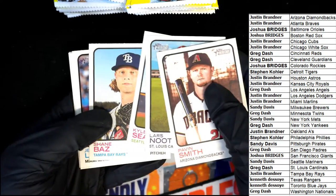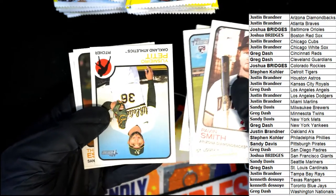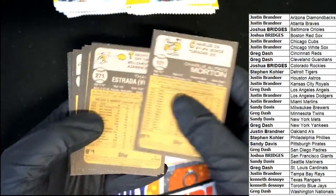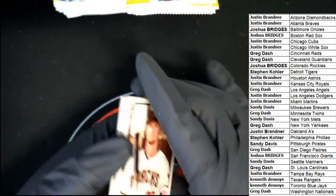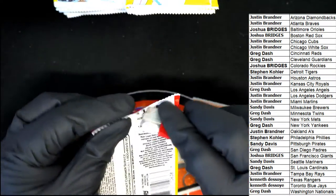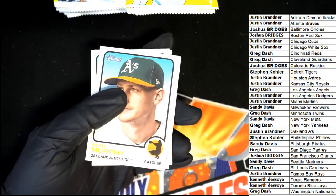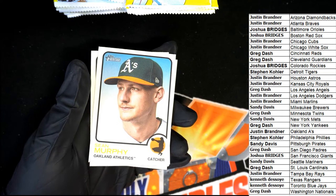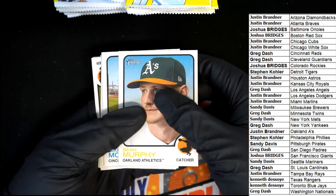Nice rookie card. Tampa, St. Louis. And it seems like our lighting's a little bit blown out, so I'm going to lower this down just a little bit there. I think it looks a little better.